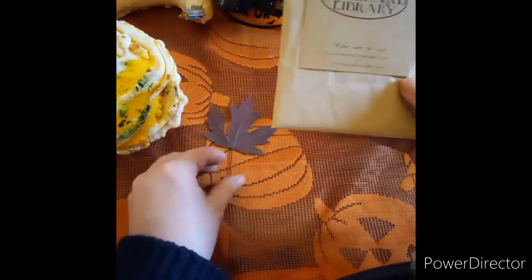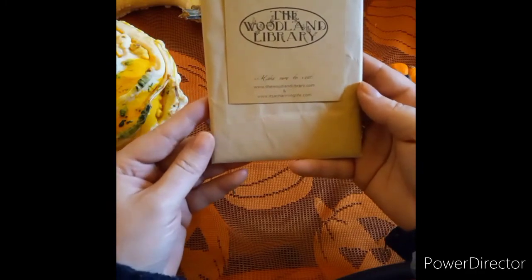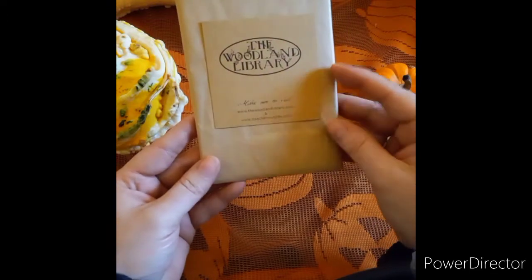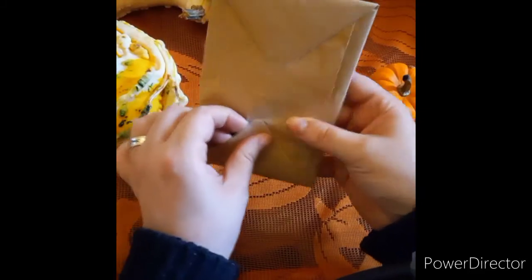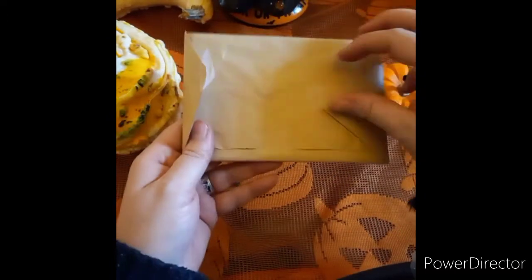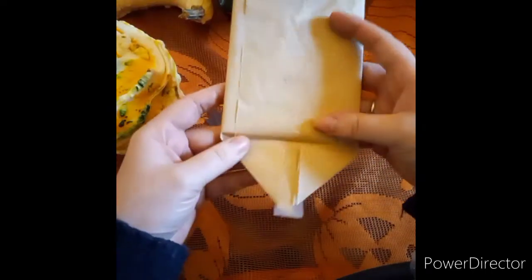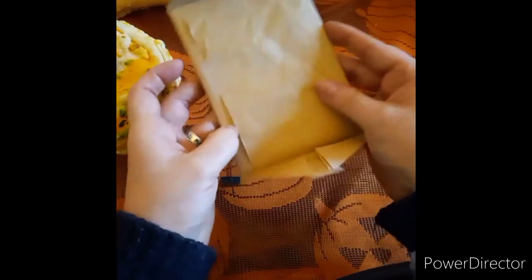So pretty. And it says, make sure to visit thewoodlandlibrary.com and itsacharminglife.com. So they have a website as well for their channel that has recipes and things like that on there, a blog. I've been to their website. It's amazing. So I love that, just like me, he uses the craft paper, undyed craft paper, and I just think that's awesome. I'm trying to be very careful. I don't want to rip anything.